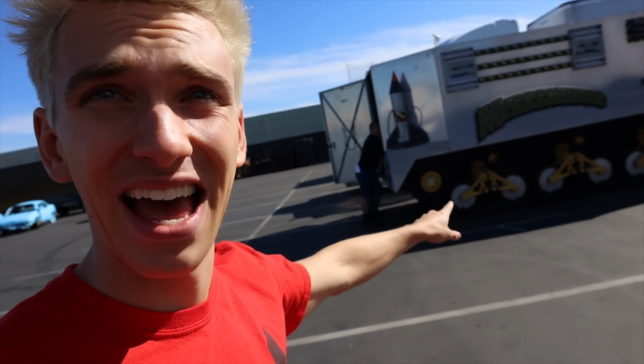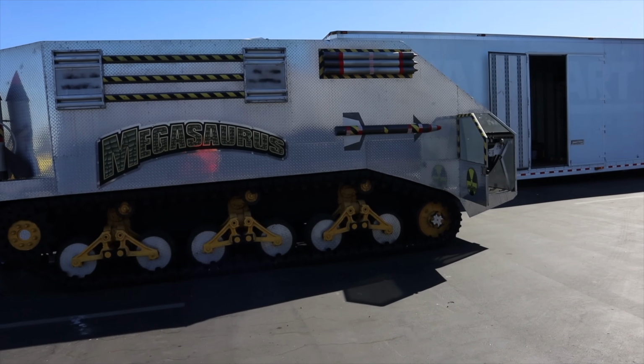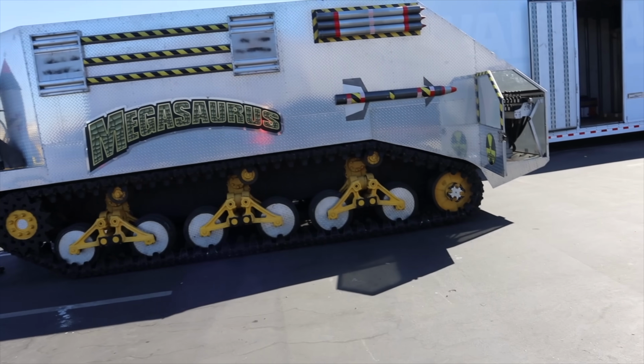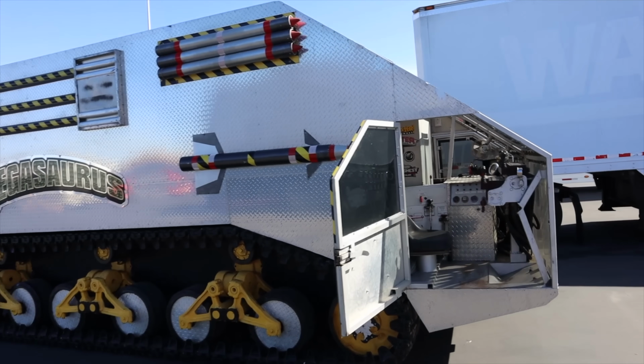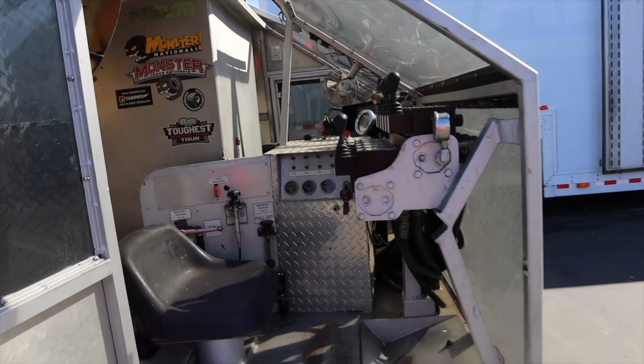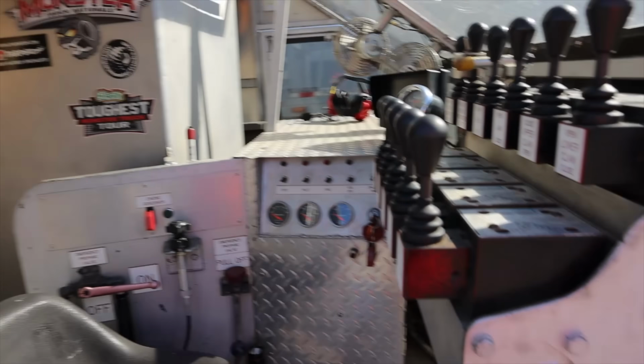And also, I don't know what this thing is, but Sharers, this thing is called a Megasaurus, and it's some sort of tank thing. I have no idea what this is. I've never seen this before, but if you have any ideas, comment down below. It's like some sort of tank with gadgets all over. Look at the way you drive this thing. What even is this thing? Oh my goodness, this thing is absolutely crazy. I don't know what this is, but there's a lot more cool stuff inside.